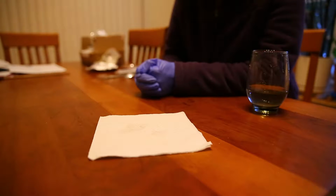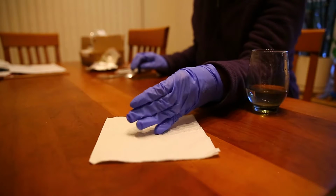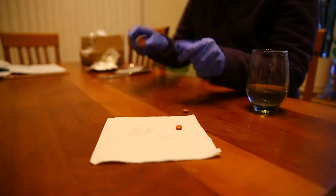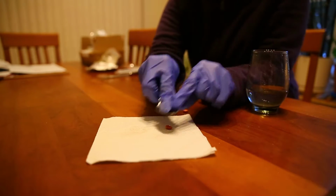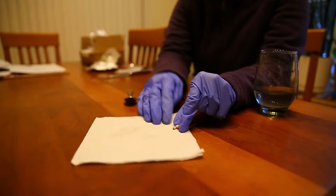What this means is that these adult tablets have to be cut, crushed, and mixed, which can be a big challenge for people who are taking care of children.